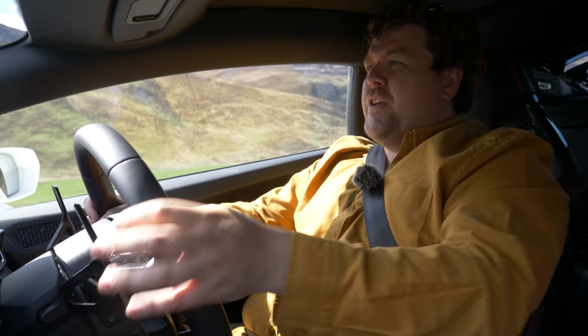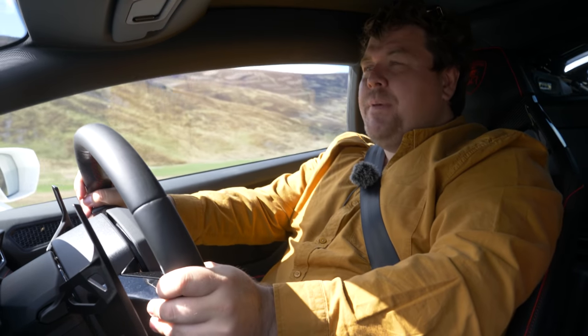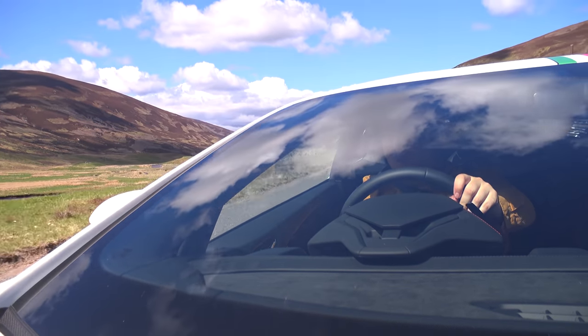I'd read in so many different reviews how the Huracan was supposed to be so much better, so much more fun, this, that and the other, and I just thought, how can that possibly be true? They're the same car. Yet from where I'm sat now, I don't really feel it at all.